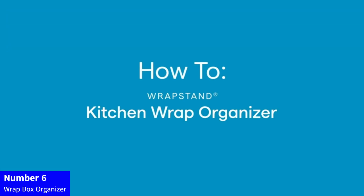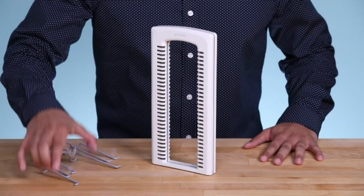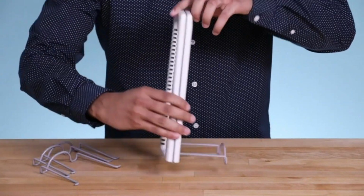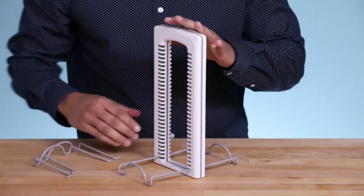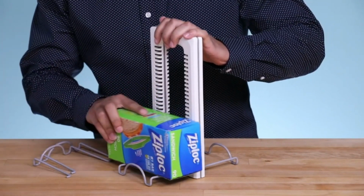Number 6. Wrap Box Organizer. Declutter your kitchen with the Utopia Wrap Stand Kitchen Wrap Box Organizer. This sleek, one-size-fits-all caddy neatly stores and dispenses aluminum foil, plastic wrap, and parchment paper. Say goodbye to messy drawers and hello to easy access and organization.